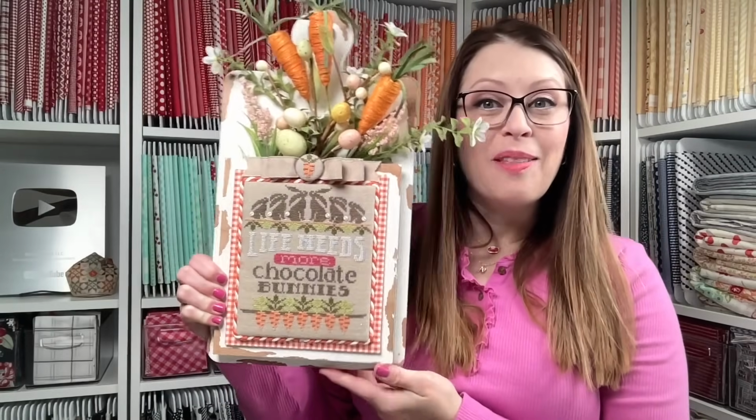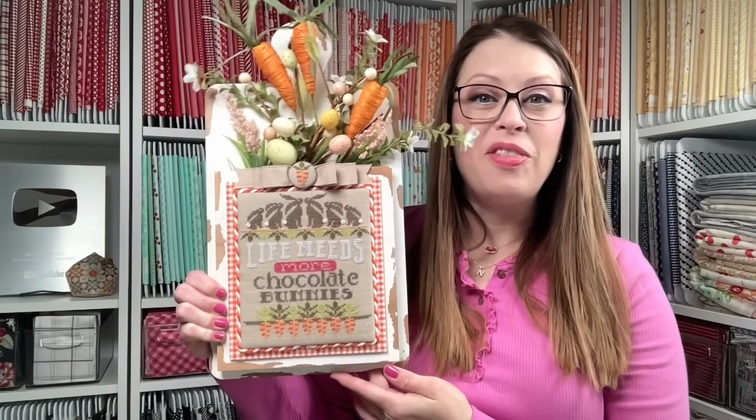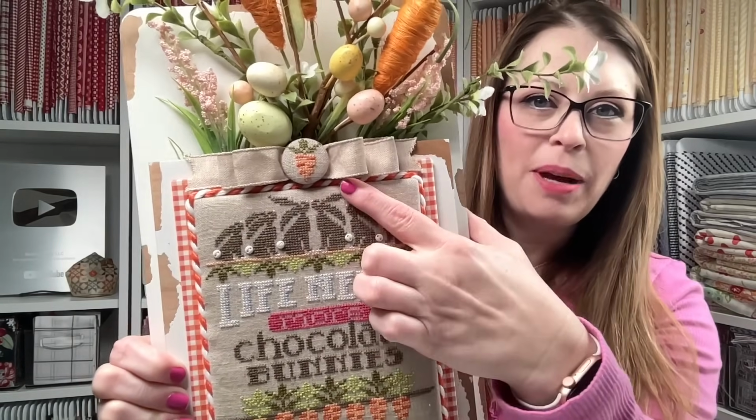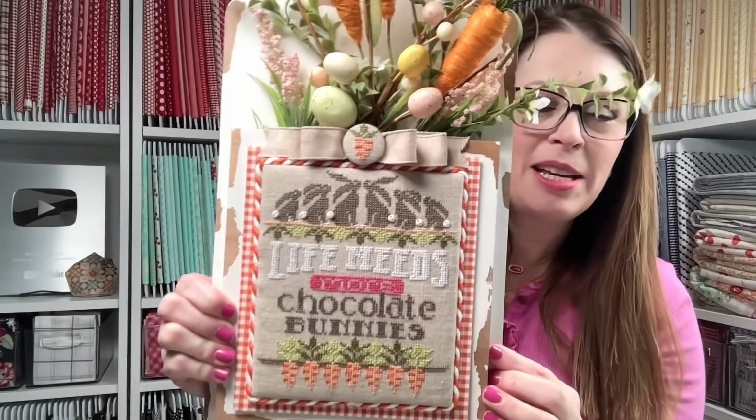So I'm going to go tuck this back into my Easter decor, but this is More Chocolate Bunnies by Hands On Design. Super cute and fun. And do you see the little buttons for their little bunny bums?